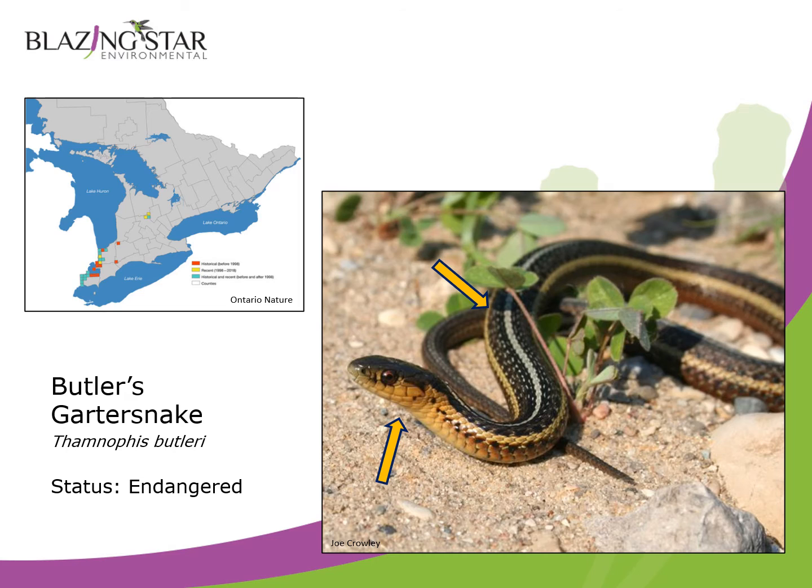Butler's garter snakes look very similar to the common eastern garter snake or even the northern ribbon snake. The only way to tell the difference is the location of the stripes on its side. On Butler's garter snakes, these lateral stripes are centered on the 3rd scale row. However, these snakes are found in only a small number of habitats in southwestern Ontario, so unless you are located in these areas, chances are it's an eastern garter snake.